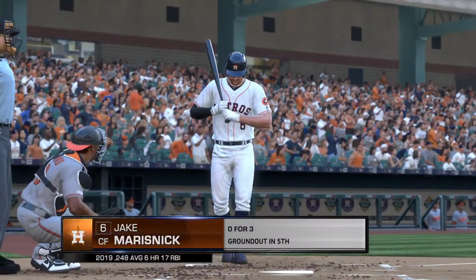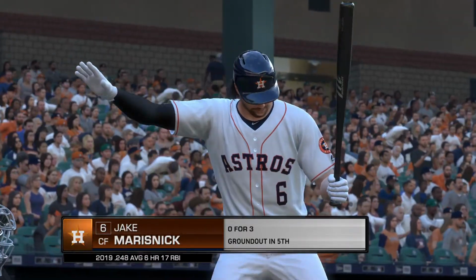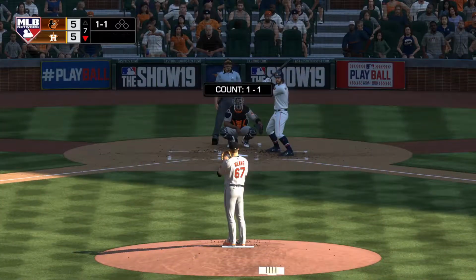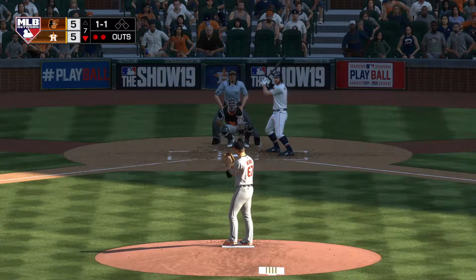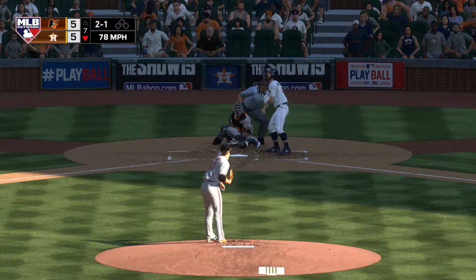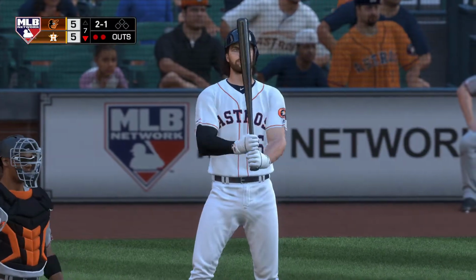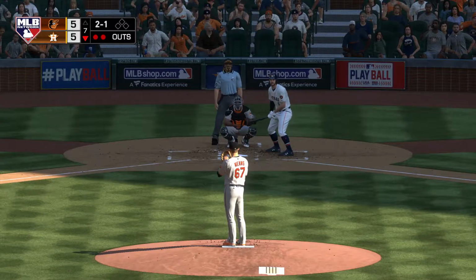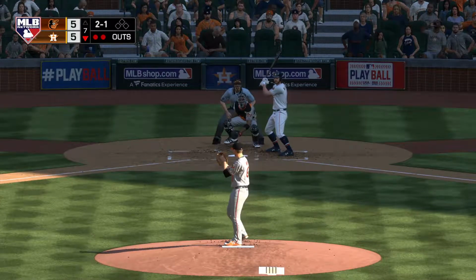The center fielder, number 6. Here's Jake Marisnick. And he lays off the breaking ball there as he moves ahead to 2-1. Well, we all know he's not the greatest threat with the bat up there. His numbers certainly aren't that pretty. But, hey, I give him credit. He's really working the count right here.